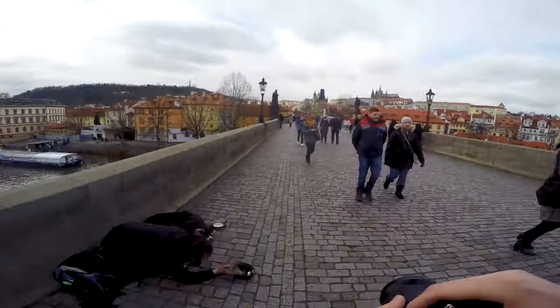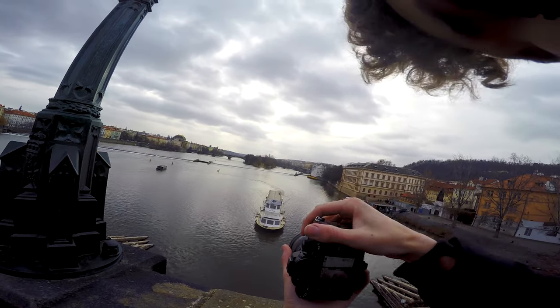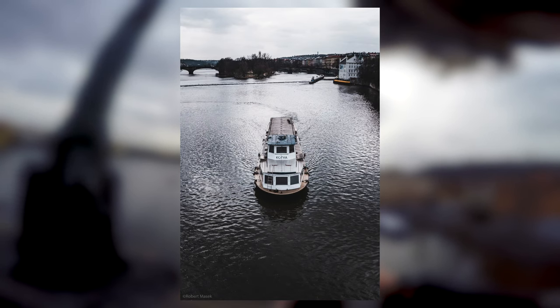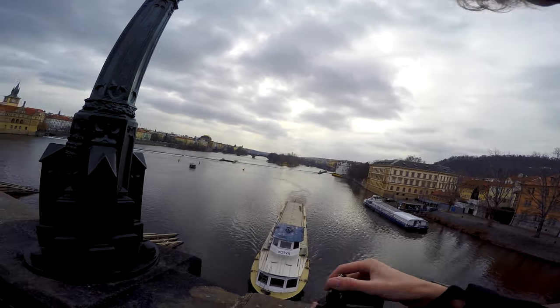Here I take a picture of the boat coming straight towards me as I'm on the bridge. Firing away, taking multiple snaps, trying to get the best.